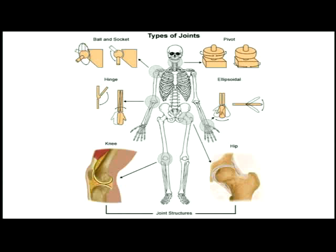Versus the shoulder, which is a ball and socket joint. It doesn't matter where I move the ball and socket joint, the hinge stays the same. Does that make sense? So the shoulder is a ball and socket joint. The hip is a ball and socket joint. I think I've been saying that wrong. We can look at the saddle joint. That's the thumb. So everybody do this.